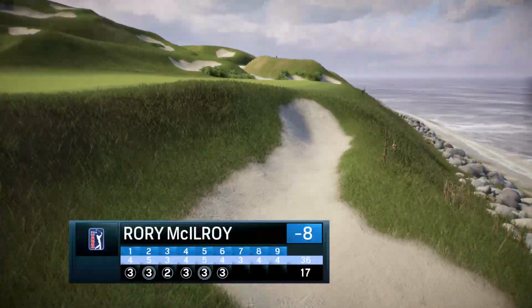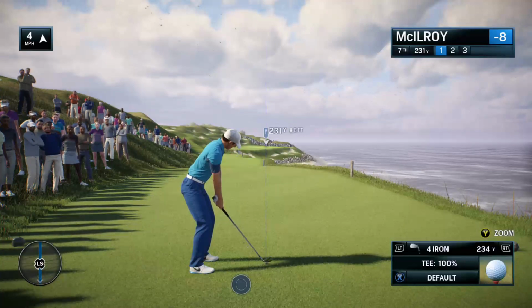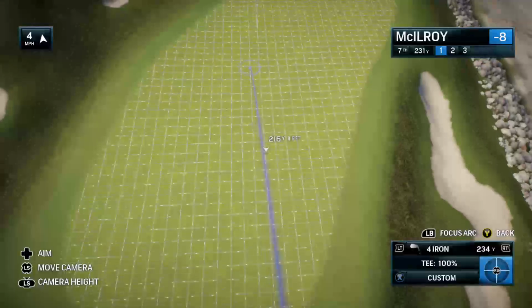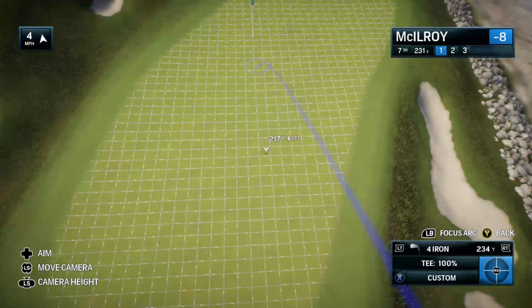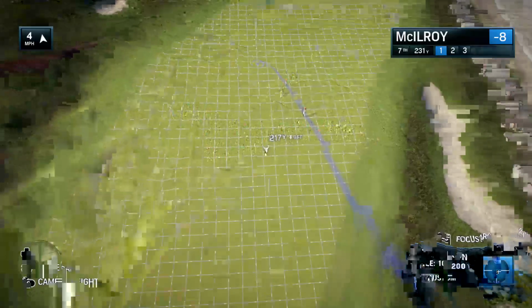Nothing but water on the right and a huge drop-off down to the beach. Yeah, if you're struggling with your golf, just play.